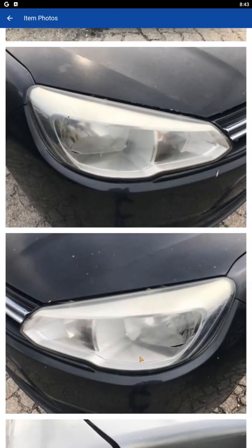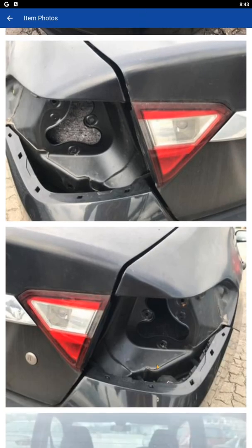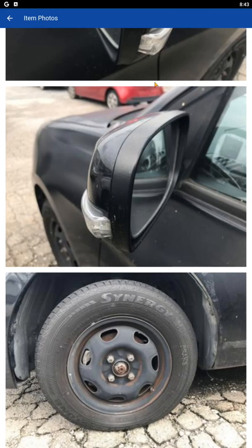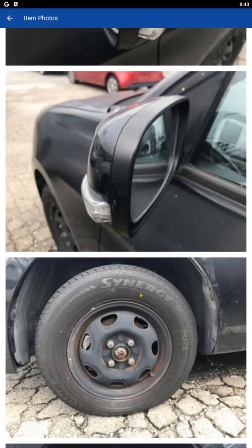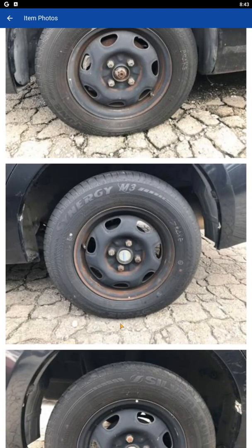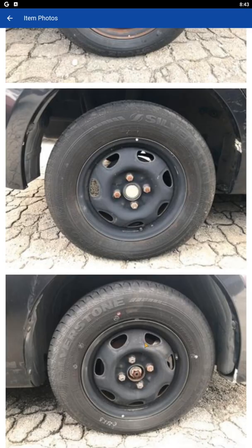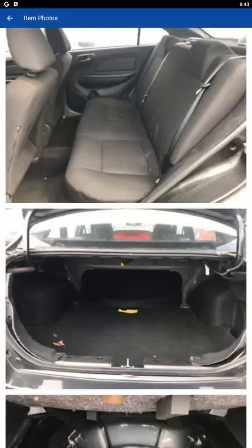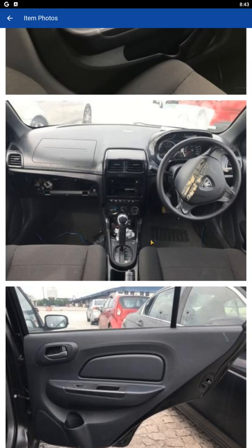Is that a close-up picture? Does not seem to be like that. Side mirrors. So the side mirrors do seem to be painted for some reason. We got Synergy M3 tires from Silverstone. Yeah, there you go. The silver trim piece. Production models have these in black, and it's automatic. Is it an automatic? Yeah, it's an automatic.